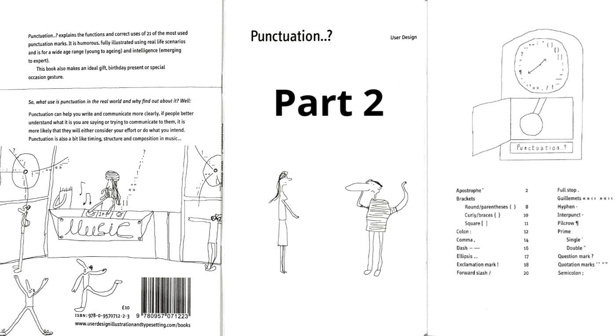Okay, so be aware that there are some differences of opinion when it comes to style and the application of punctuation. The following information, though, is correct as far as I'm concerned. So the apostrophe. This is not just a brilliant album by Frank Zappa. It's also one of the most commonly used bits of punctuation. And this is a big one because people get it wrong all the time, and it has a few different uses. So I'm paraphrasing from the punctuation book here, by the way.